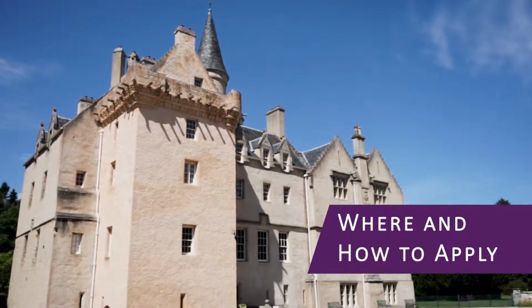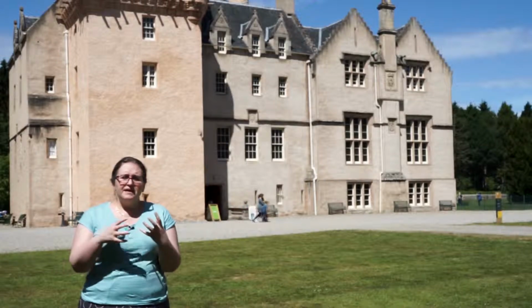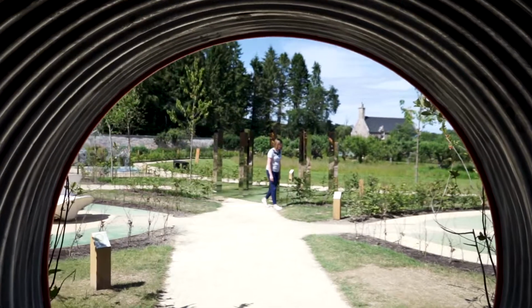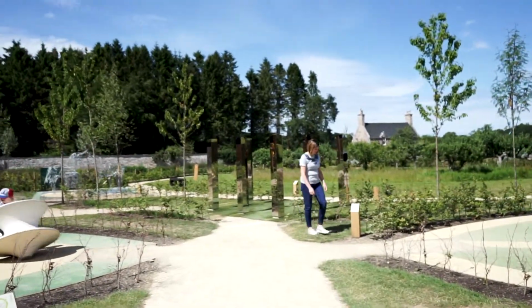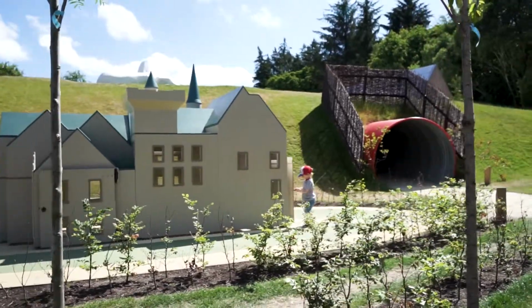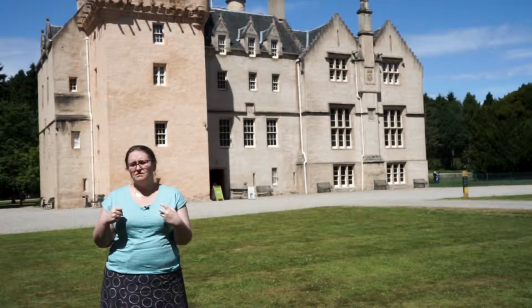Positions with National Trust for Scotland, for the most part, will appear on our website. And what will happen is there'll be an application form and a job description. And what you need to do is you need to line up that application form with the job description. So you need to make sure whatever you're putting in your application form, it's coming from the job description.